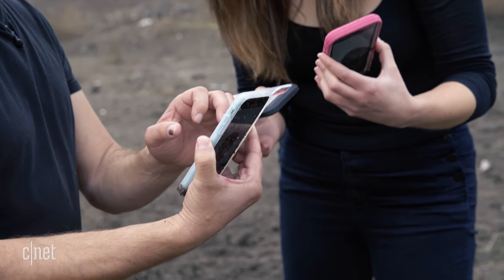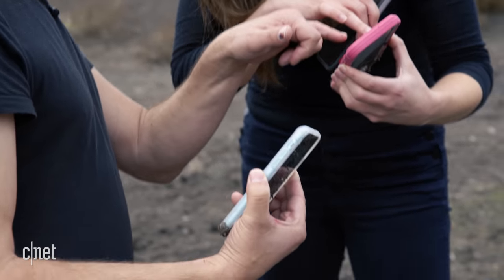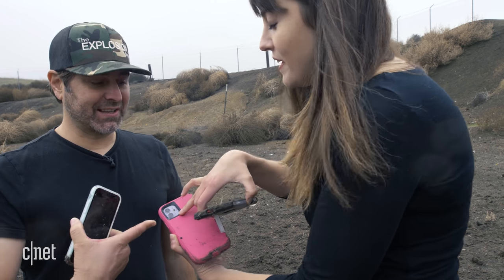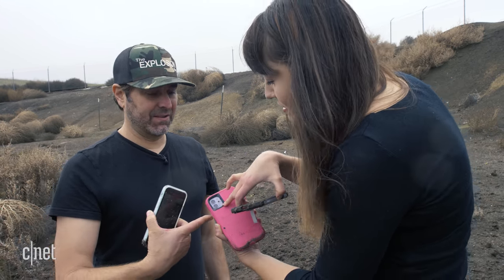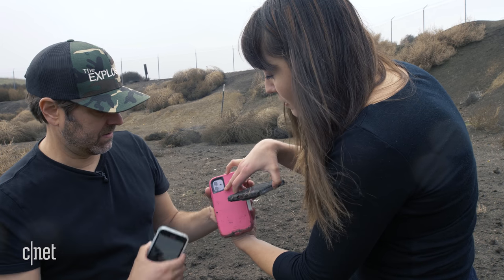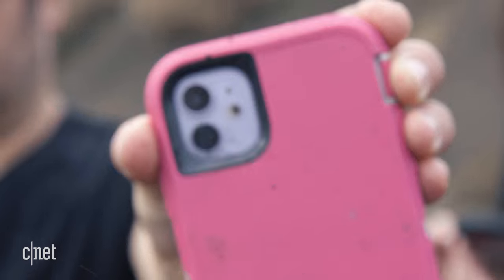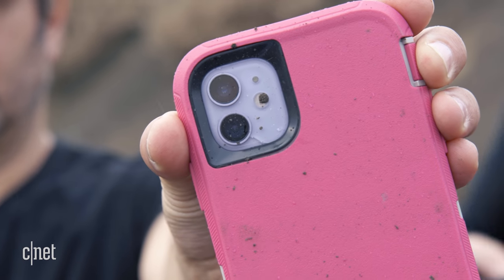Except that one's cracked. We have a little bit of cracking in the camera module. And this is the big daddy of protection. So there's a little bit of a crack there in the camera module. Oh, that's rad. Can you see that? Yeah. This one looks okay.